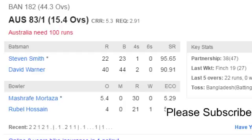Yeah, Bangladesh are moving the field around, which is using up some time as Mashraf comes in to bowl, just outside off for the delivery, which is played out by Smith on the off side for no run. What is Smith now playing for, the rain break? This is weird, isn't it? What's going through his head?